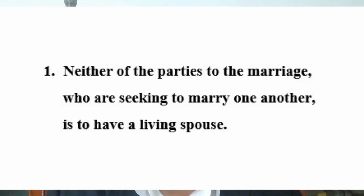There are three basic requisite conditions for a marriage of a foreign national in India under the Special Marriage Act 1954, which require that: Number 1. Neither of the parties to the marriage who are seeking to marry one another is to have a living spouse. It means the interested party to the marriage should either be unmarried, divorced or widowed.